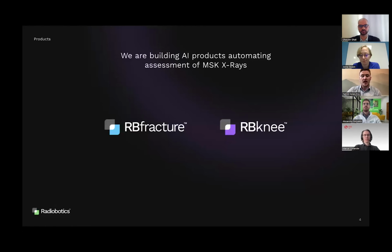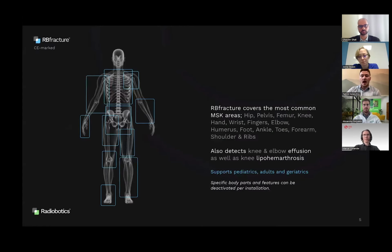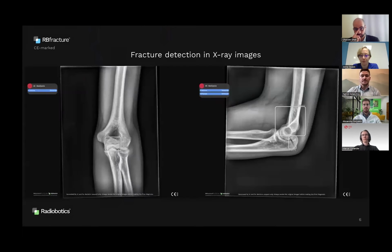We have two products. RB Fracture is our flagship product, which detects fractures and also lipohematosis and effusions, more secondary findings, as well as RB Knee, which is a knee osteoarthritis grading tool. RB Fracture covers the appendicular skeleton. And also, as I said, the secondary findings such as knee lipohematosis, effusions, and it supports pediatrics, adults, and geriatrics.